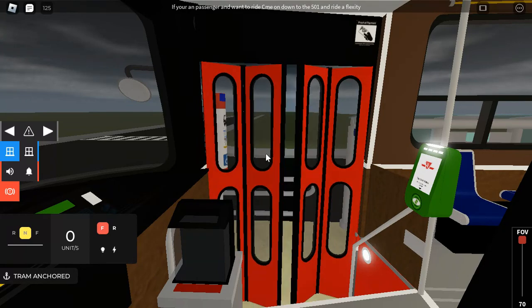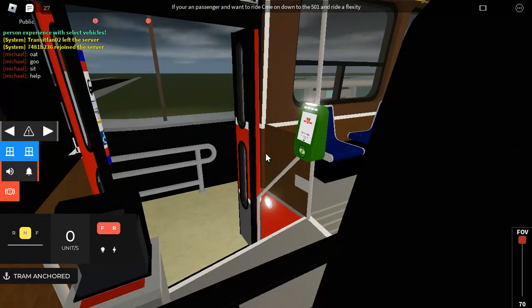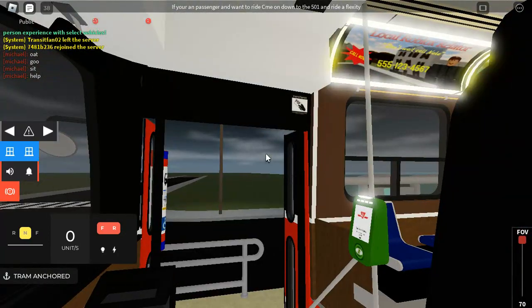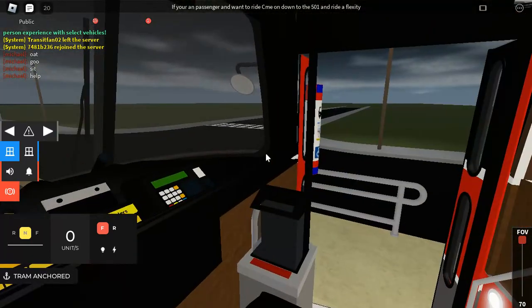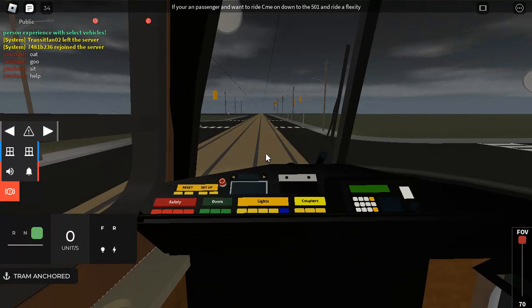Finally, the passengers are out. I'm just going to close the back door for now. I can show it in my list. I will now close the front door. And off we go. Parking brake.